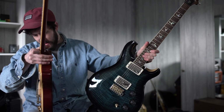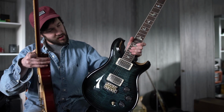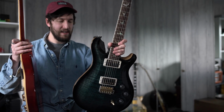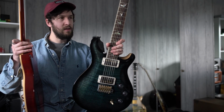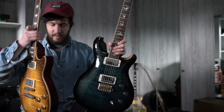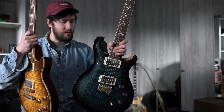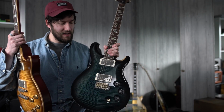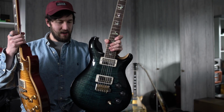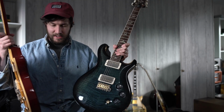The pickup heights are relatively similar, but again, pickup types are probably somewhat different. This to me feels like a sort of less resonant guitar, if that's a thing. This one seems to be a little bit more lively, the Les Paul, as well as having that warmer kind of tone to it. I mean, none of these things are particularly scientific, but I was asked by Keith if I'd do a video talking about the difference between the PRS and the Les Paul.